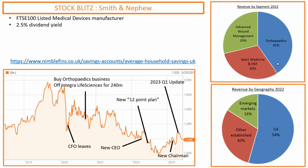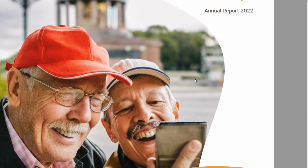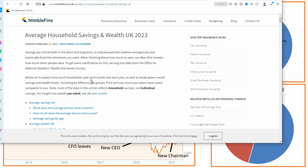So Smith & Nephew have three main areas that they make money in. One is orthopedics, the other is sports medicine and ear, nose and throat devices, and the other is advanced wound management. When you look at the front cover of their last annual report, you see that obviously a lot of their products are aimed at elderly people. And actually, this is a segment of the economy that's of great interest to me. It's one of my investment ideas at the moment.